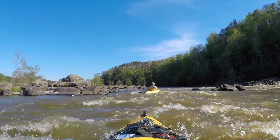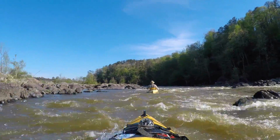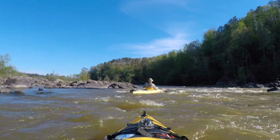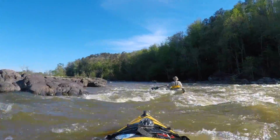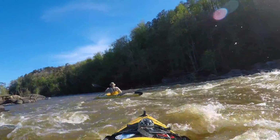So as you see, he's picking a good line, just riding the wave trains out. Nothing much to see. Keeping his paddle moving, keeping his paddle in the water, that's good.